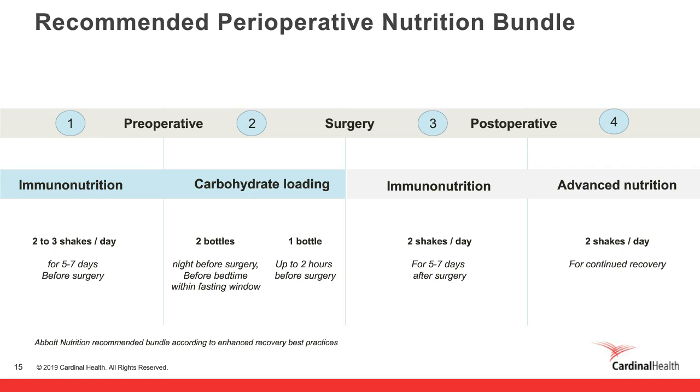And then lastly, there's a large system, again, this one out of Georgia, that's also widely adopted this nutrition bundle for all surgeries, all service lines, and provides and underwrites the cost for all patients.